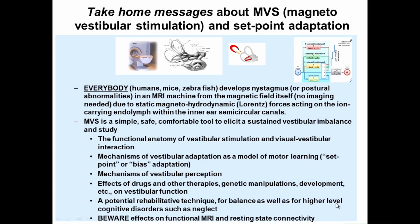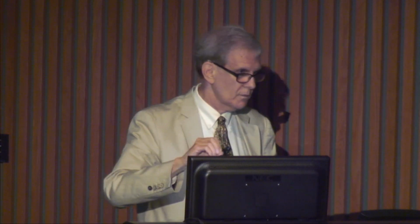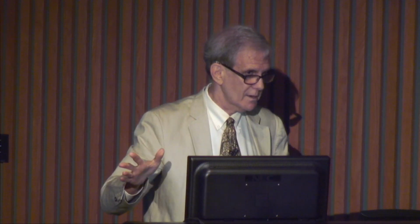I was a subject for an hour and a half in a functional MRI study. We were studying eye movements, vergence, and I knew at the end of that hour and a half the only thing that the brain was interested in and was discharging with was the size of my bladder. And these were pain receptors. So, beware of functional imaging.